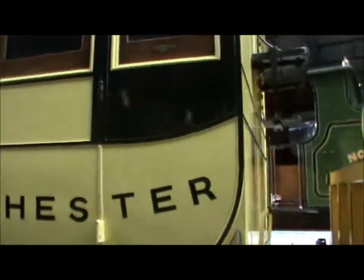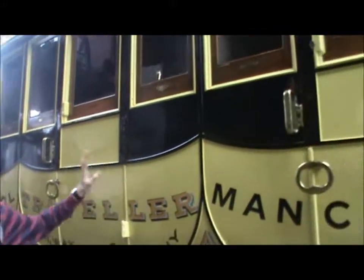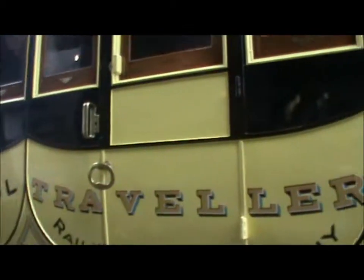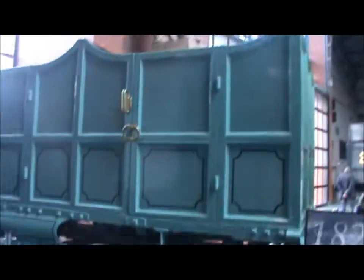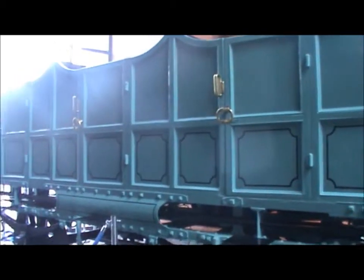And again, this is what I find hilarious. In Victorian times when this was invented, class systems were the bomb. This is a first class carriage. You've got plush seats, it's private, you have people you like. Go down a bit further, you've got the third class carriage. It's practically a wagon with seats in. Oh dear.